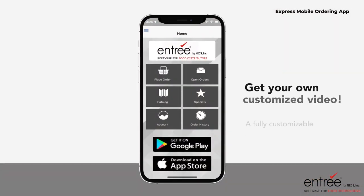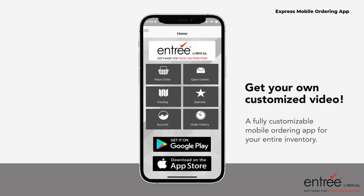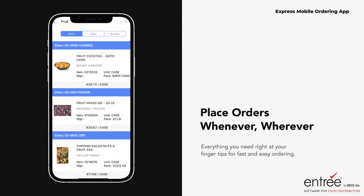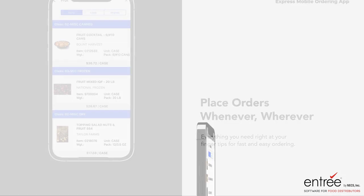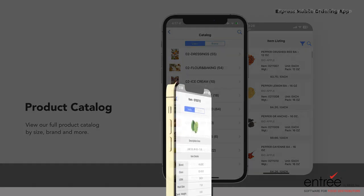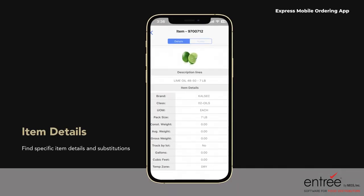Introducing Entree Express, a customizable mobile online ordering app. Allow your customers to place orders whenever, wherever, with this easy-to-use online ordering app. Our fully mobile experience will allow you to feature thousands of items easily searchable by category. Let your clients scroll through to see pack size, brand, details, and images of each item.